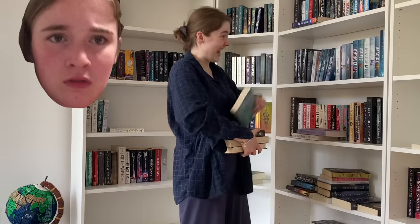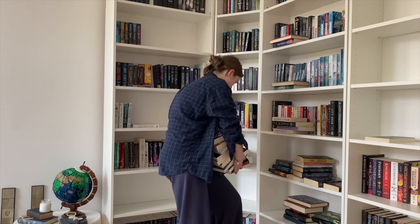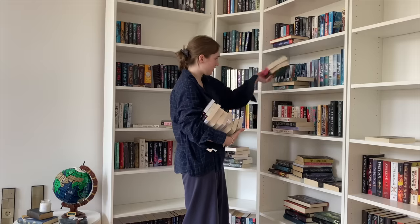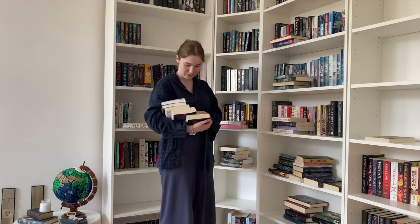V.E. Schwab. Shatter Me. I don't know. Dystopian. This is just a good book. Another copy of Ignite Me. What am I doing with three copies of Ignite Me? Holly Black. Another copy of Once Upon a Broken Heart since I can't get enough.